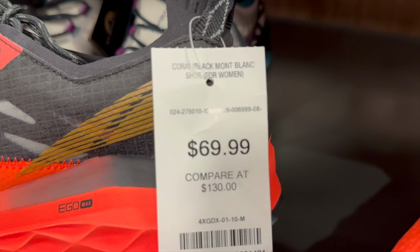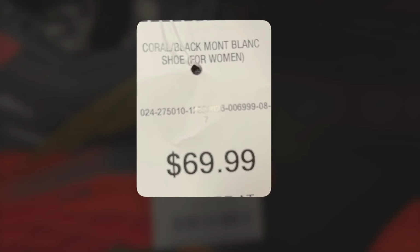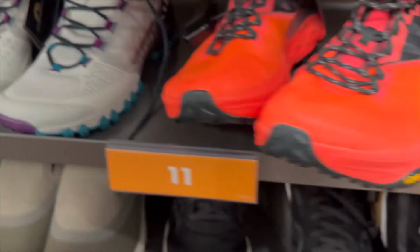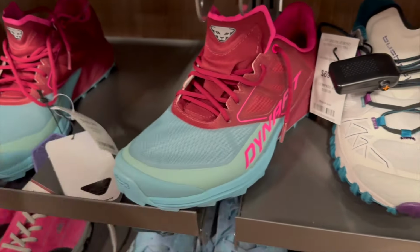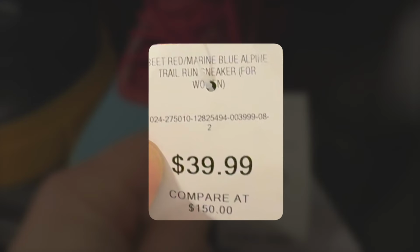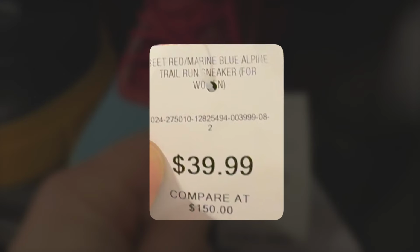A lot of Altra shoes around the store right now. Here we have the Mont Blanc for women. These usually ran about $130, $140. It's really sharp colors in the Altras today. They also have these Dynafit, which isn't a brand well known in the United States, but they make really high quality outdoors gear. Only $39.99.